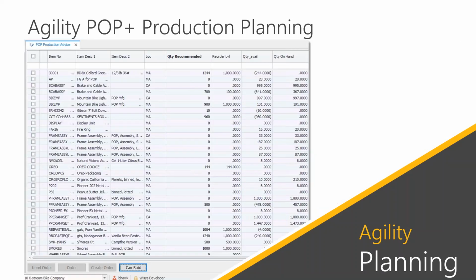We have a planning screen. You'll notice here that this particular column is opened up. And on this, basically, these are all my POP orders. These are all items that are made by POP and whether I have demand that I need to deal with. So just sitting right here, I can change quantities if I want to, and then I can push this button for create order, and I can create and release a POP order really quick. And notice how many I could do at one time. I could do them all or just a few.